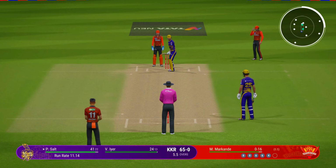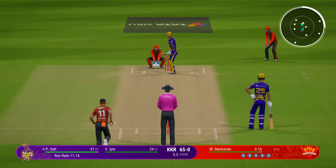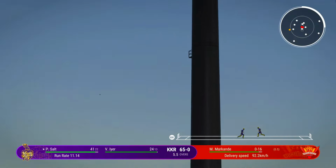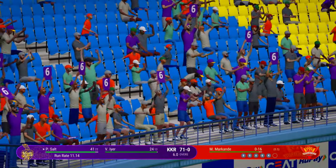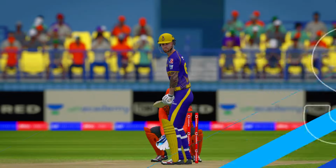Yeah, it can be very disheartening seeing good delivery smacked around. Sometimes, though, you just got to accept it and move on. Too good. That is huge. Too much width, really. They're only asking for that to be hammered into the stands, and that is exactly what's happened.